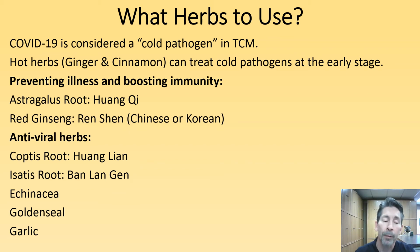Now, some people think, well, this is a virus, so I'm going to take antiviral herbs like Coptis, Banlangen, Echinacea, goldenseal. Those herbs are meant to fight pathogens because they boost white blood cell count. So they do have antiviral and antibacterial properties. My personal belief is not to take these unless you present with symptoms. Upon an invasion, that would be the appropriate time to take the antiviral herbs.